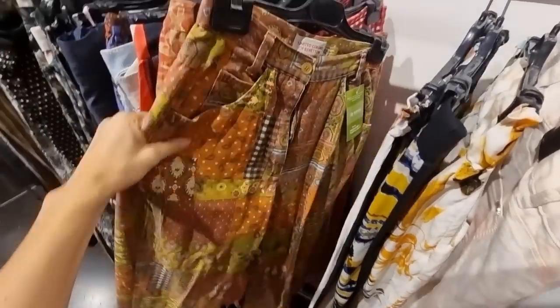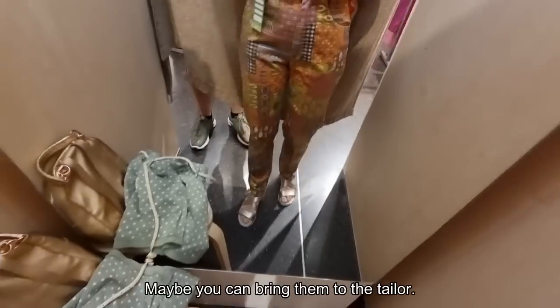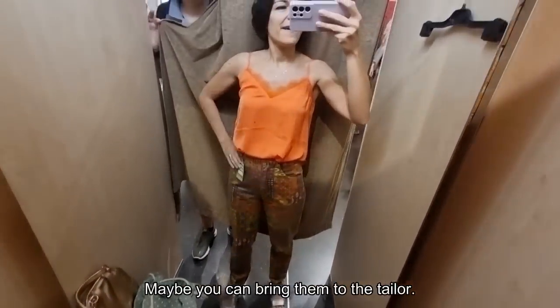Oh, stop everybody. Do you see what I see? Vintage jeans by United Colors of Benetton. I've got to try them on. They are so cute. Yeah. They are too tight here. Really? Tight. Yes.